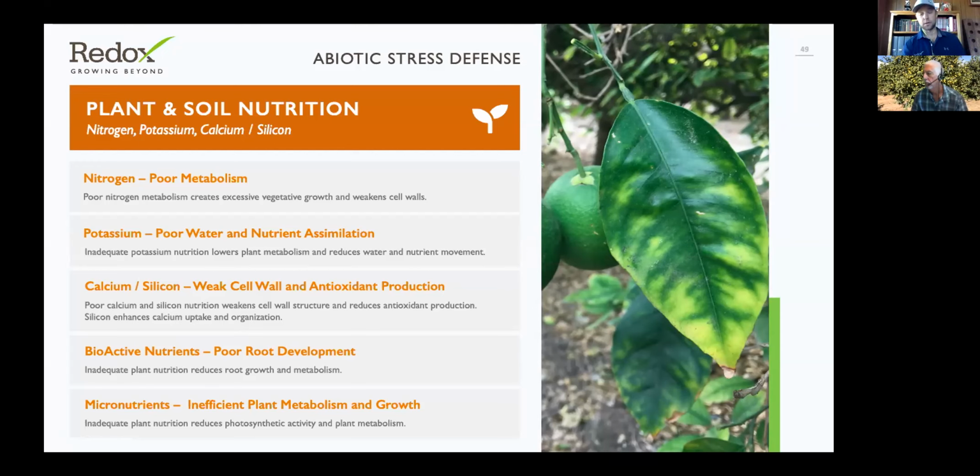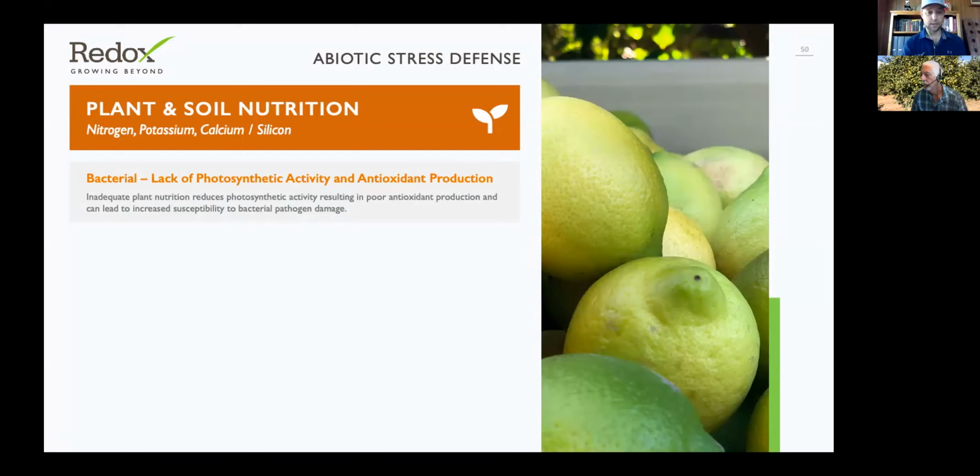So really the issues cascade, right, from these abiotic stress factors, and then we have these other factors, these biotic factors that will come in. We have bacterial issues like lack of photosynthetic activity and antioxidant production.